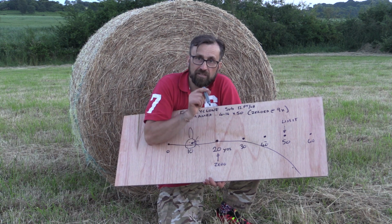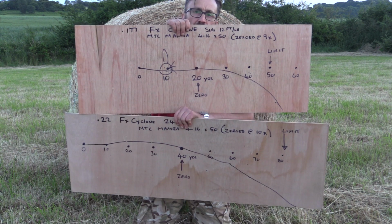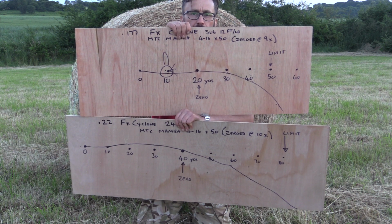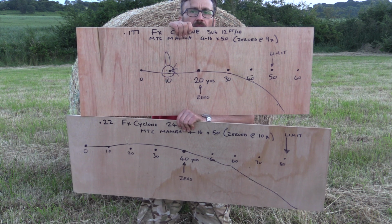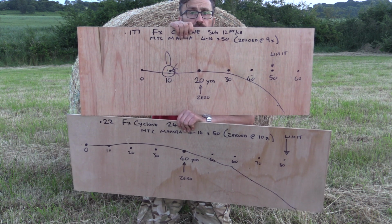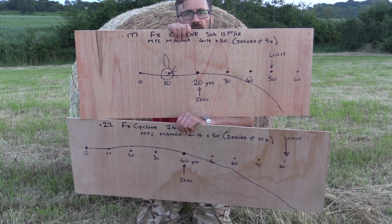And to me that's a telling sign, because when you compare both of them, you can see that one is very flat, yet it does lose its energy very rapidly. The other one, you've got to really know your distances to compensate, to make sure you can get it on that inch square.